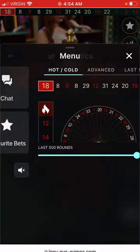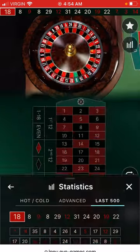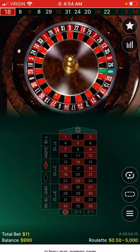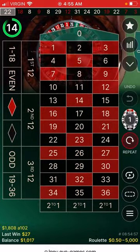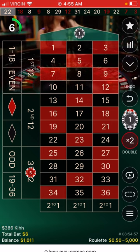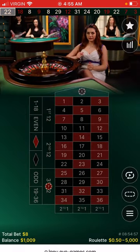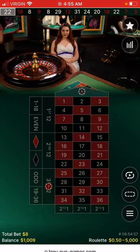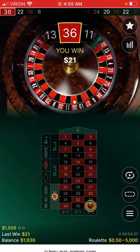Okay, so let's go here. Let's see if the zero came up. Oh, it's getting cold. Let's go see here. Nice. Okay, that's good. 17. So, 22. Okay, so let's go third. Come to the zero. Start a progression at 7. Let's give ourselves 4 attempts to hit the third dozen. Nice. Okay, I'm up $30.